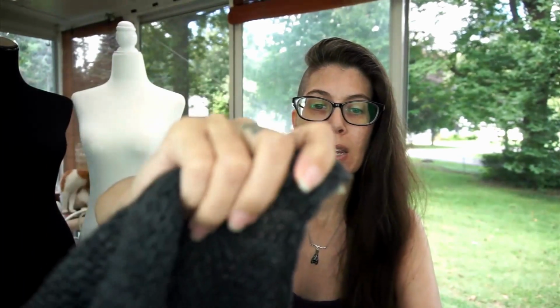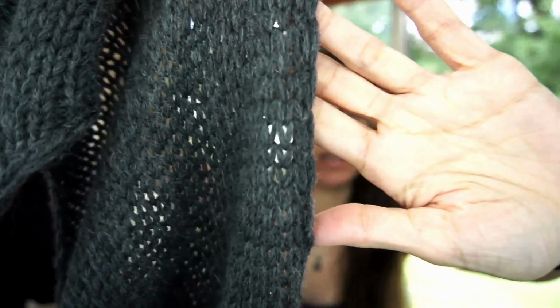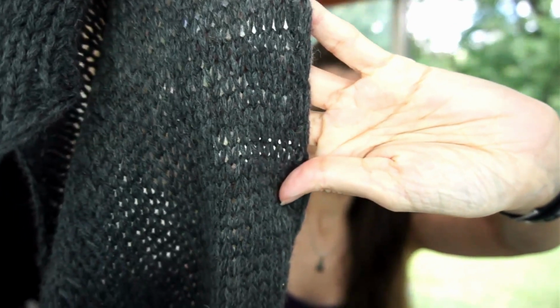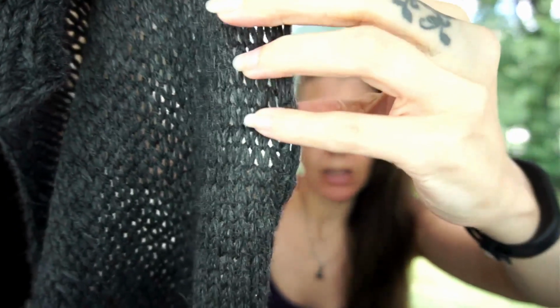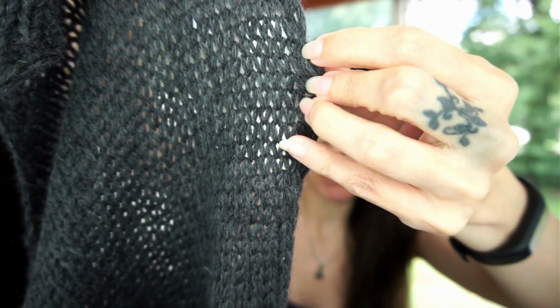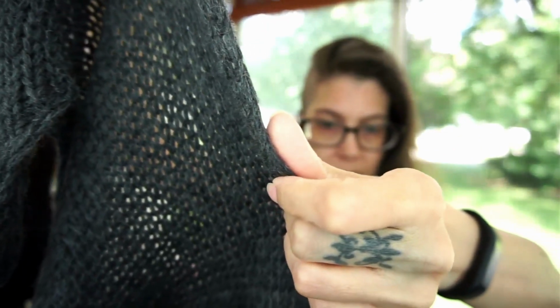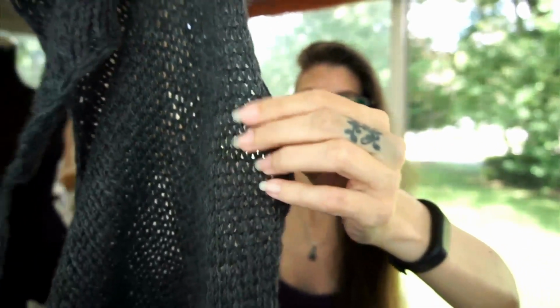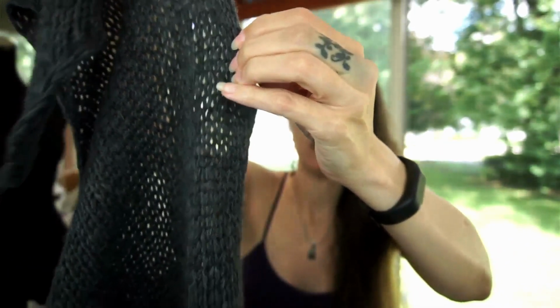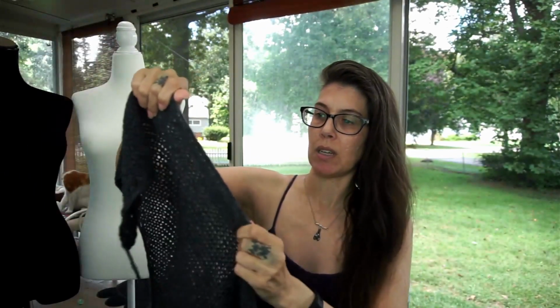I slipped one, knit one, and then purled the rest. So you have this slip stitch here, and then you have this bump. This purl bump right here, I think did something, but it's a really pretty edge. I think that tightened it up when I went to block it. That's what tightened it up, I think.